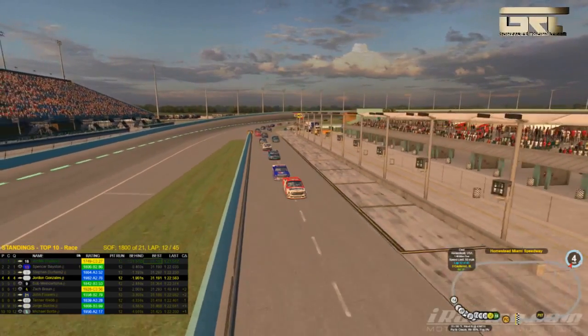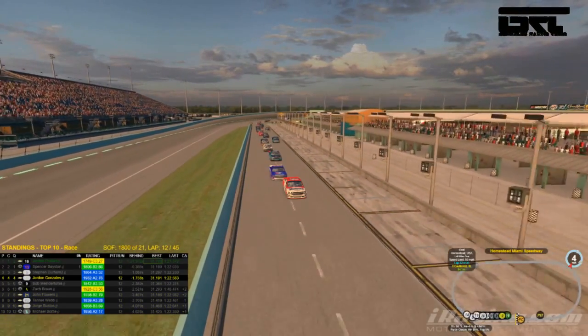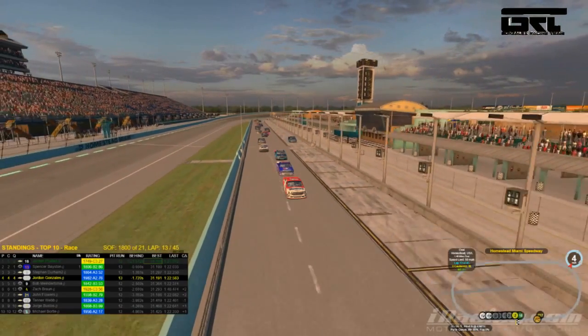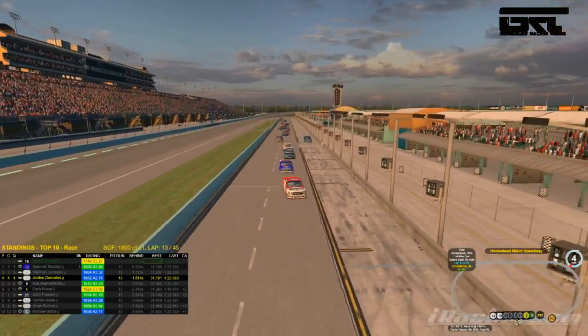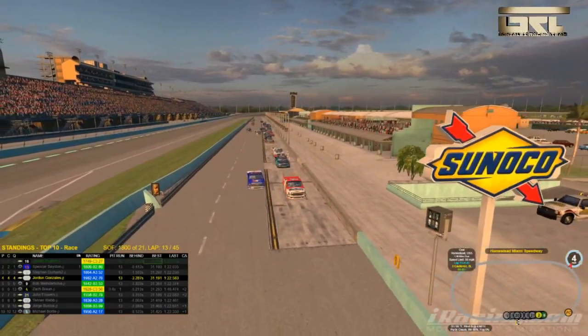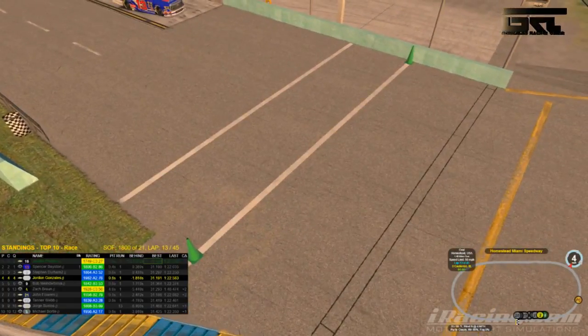So you see everybody trying to jam up, trying not to lose too much time to the person in front of them with the gap. 8 truck definitely left a huge gap there for people. And right here is the race off of pit road.